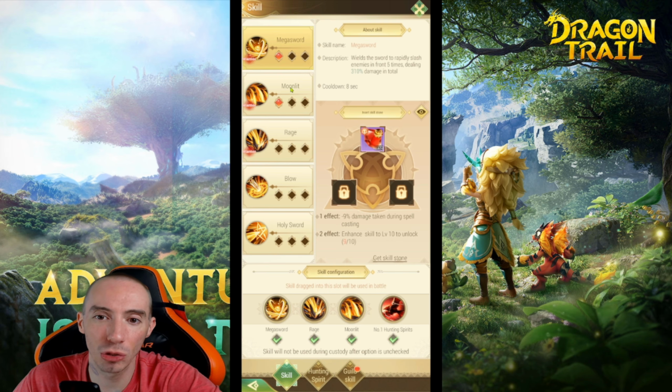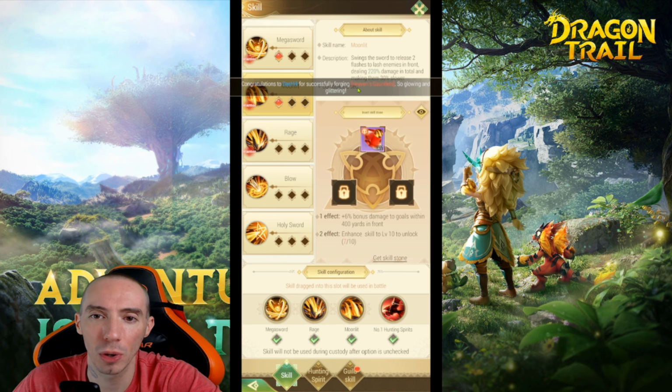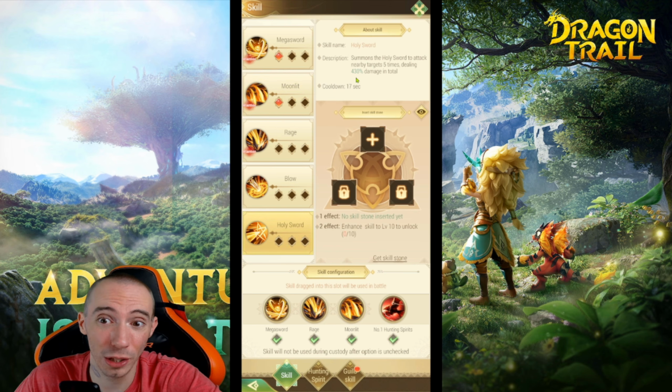So you have Mega Sword and Moonlight with really low cooldowns. Moonlight is your fastest ability. It only has a 6-second cooldown. The damage is relatively low, but you also do get the slow. Now, for this instance, the slow doesn't really help us too much because this is more for PvE content, and we're just trying to destroy monsters and bosses and stuff like that, but we're able to use this ability a lot more than we would something like Holy Sword, which is a 17-second cooldown.